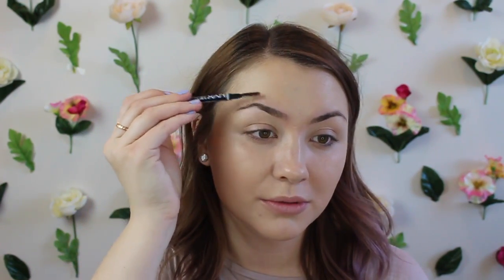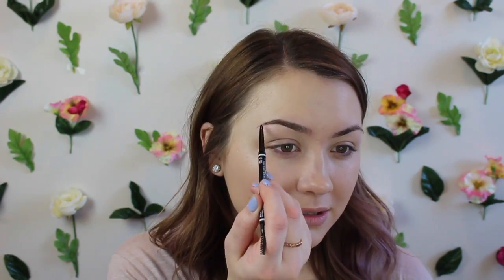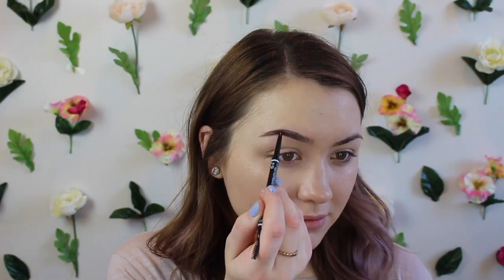For brows, I'm not going to go into too much detail because you guys have seen me do my brows a ton of times and I even have a brow video all about brows, so I'll link that video. But for my everyday looks, I try to do minimal brow product even though it's a little bit difficult because my eyebrows are so scrawny. So I try to just fill in the areas where I have gaps.